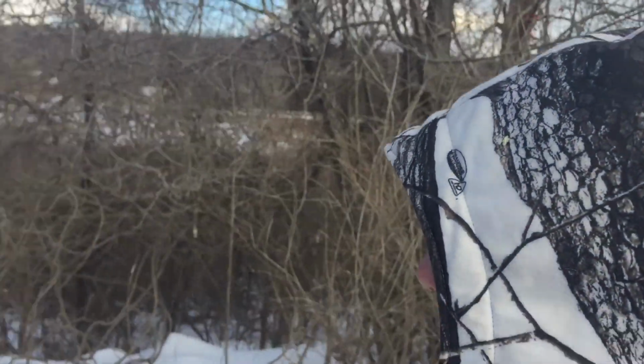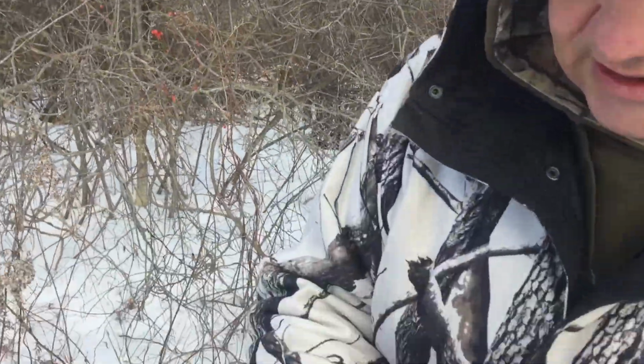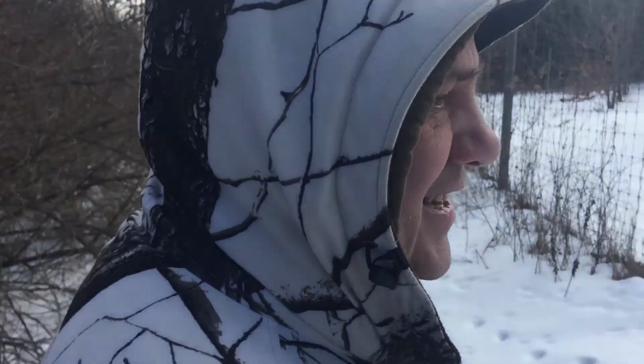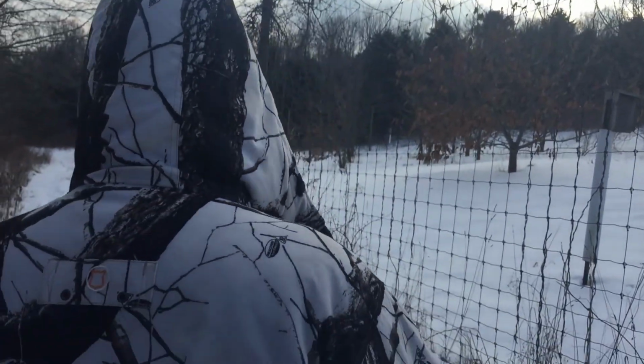So, rabbits are a forage base. You got bittersweet. I don't know that this bittersweet here, these red berries, I'm just gonna guess that something's eating that. Definitely poisonous. No, it's not. That's actually kind of sweet. When they're first out, they're bitter. But that was, I could eat that.